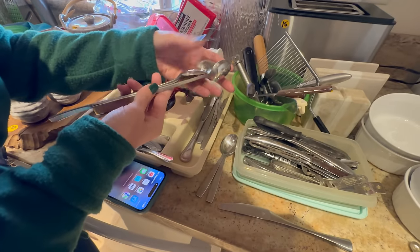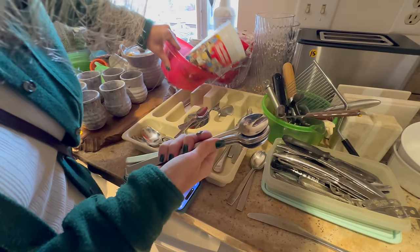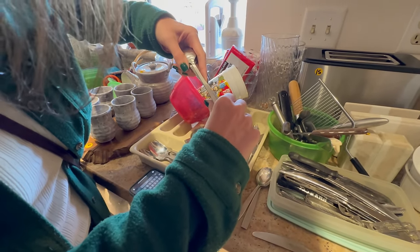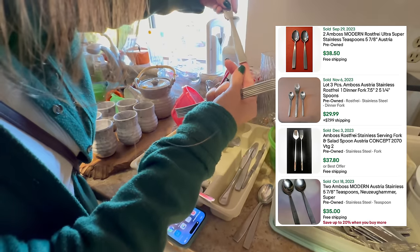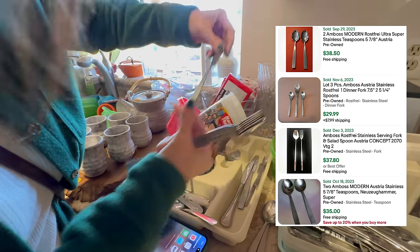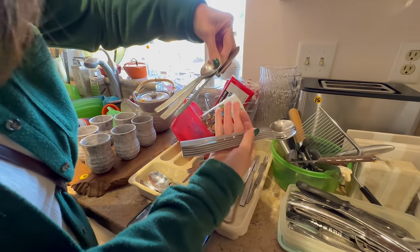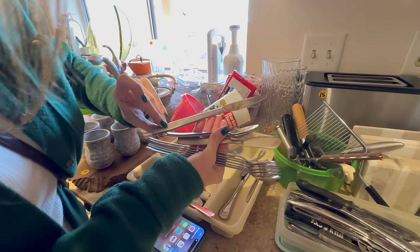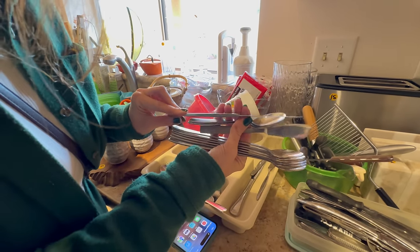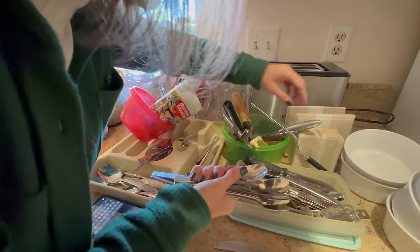What do we got? Six sterns here? Six sterns. That's nice. These are all Amboss? Yeah, Amboss. We did a little research and they look pretty good, actually. That's a little spreader. It's all the ones with the straight sharp end. Trying to see if we can put together a decent little set here. Some of these silver pieces surprise me every single time. It's like a hidden gold mine that people just walk right past.